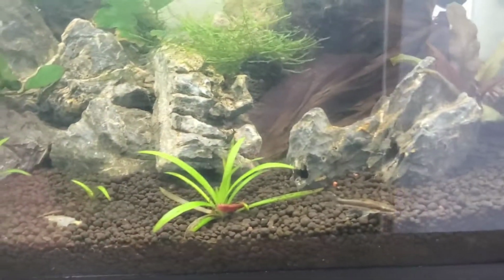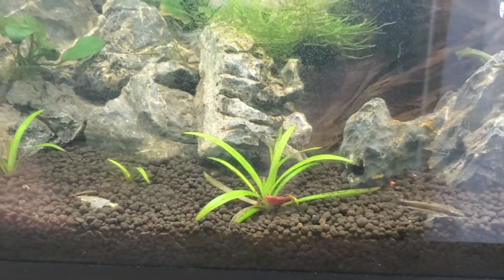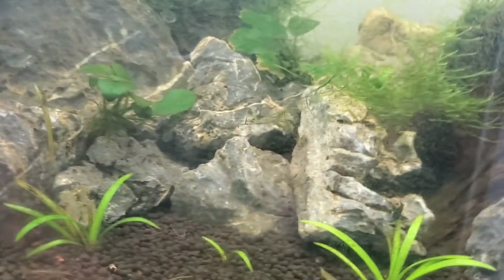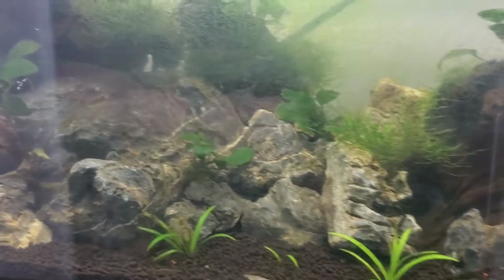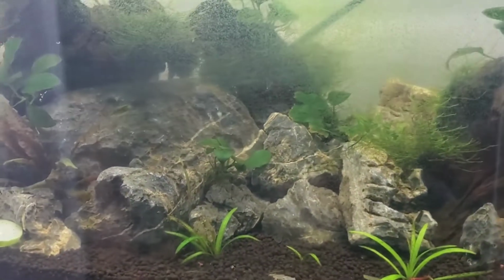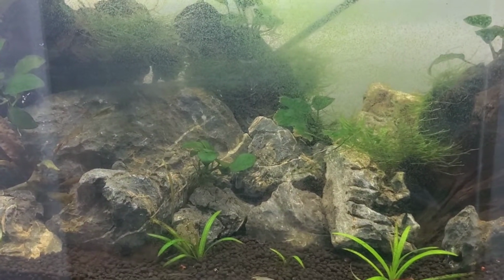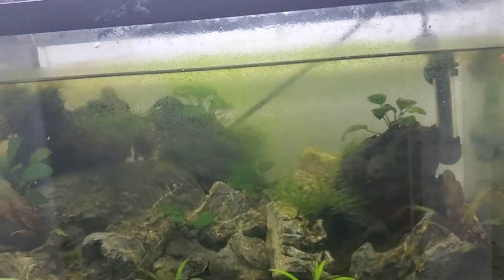Other than that, also in this tank is an otocinclus, and that is what inhabits this tank, but as well as a scarlet badis, or batty, however you pronounce it, back there. In this tank, I was mainly going for Java moss everywhere, as you can see all around. There's Java moss. Other than that, that is feeding all my pets, aka fish.